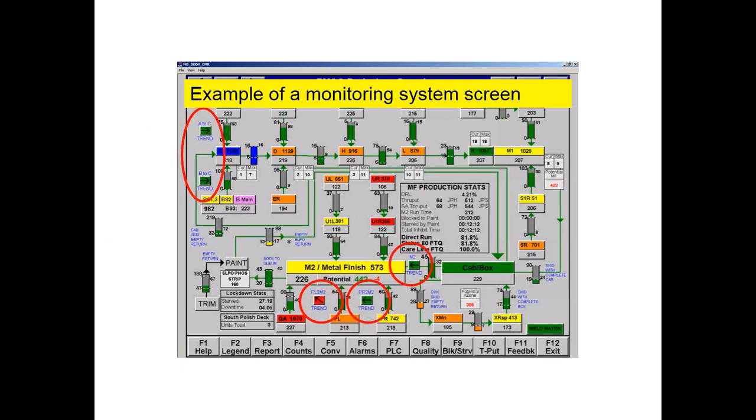This is an example of a monitoring system screen. We have a system called PM&C. And in this monitoring system, it just gives me an idea of what's going on out there. If I can look across my system, I've got upper and lower parameters set, and I can see where my trouble spots are on this monitoring system at any time.